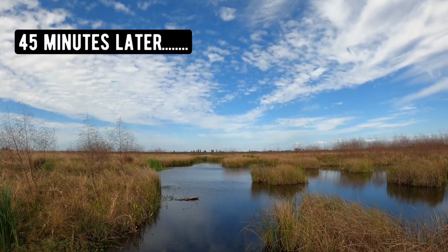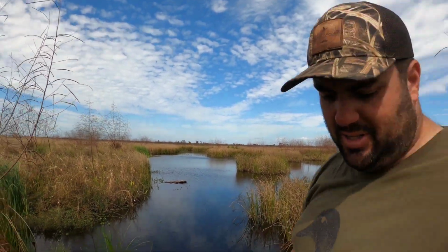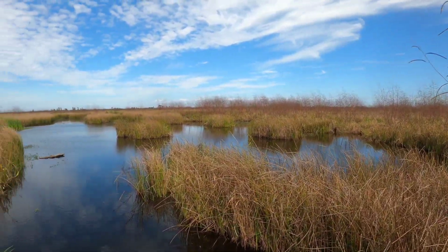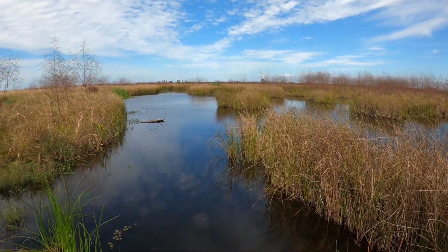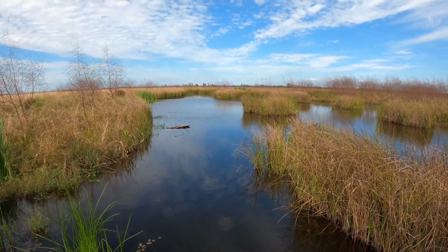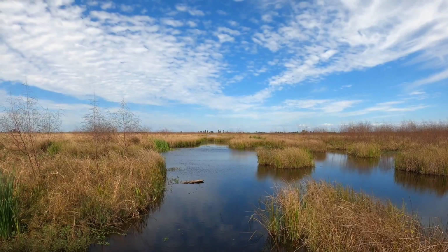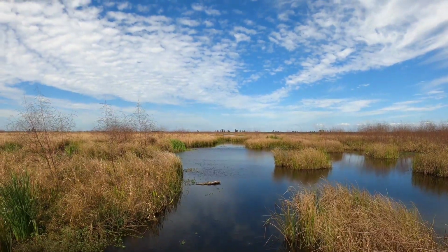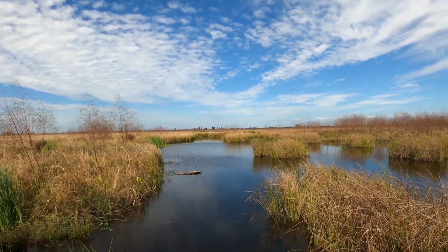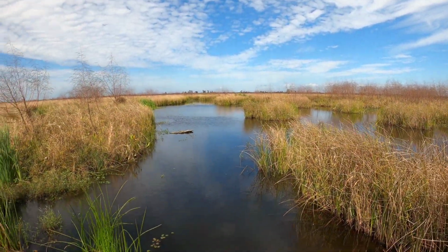All right, guys, we are updating it. We're still waiting on a crew of guys to come get us, a couple of buddies of ours that we know. But I'm going to show you guys what we were trying to get to. Hopefully you can see it right here. This is the other side of the little ditch that we got stuck on right here. So it kind of opens up, gets deep again, and then it meanders right to the back. If you guys could see it, there's a little straightaway, another little duck pond right in the back that we hunted last year. And that's what we were trying to get.